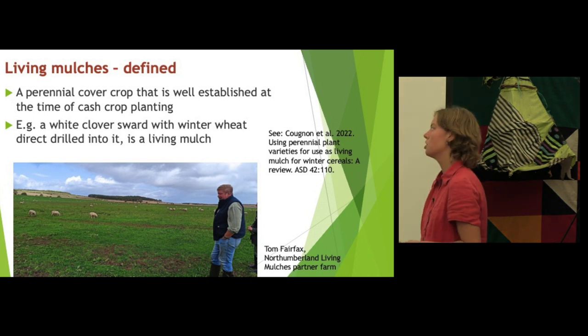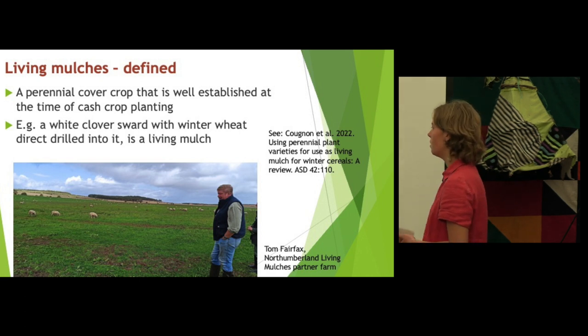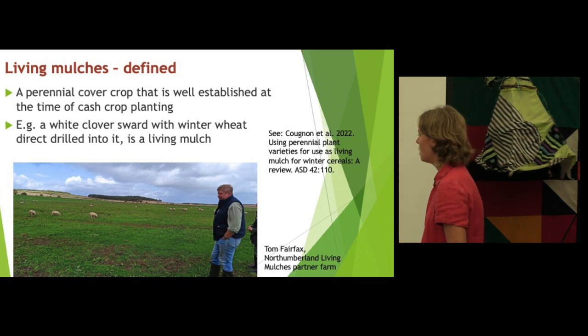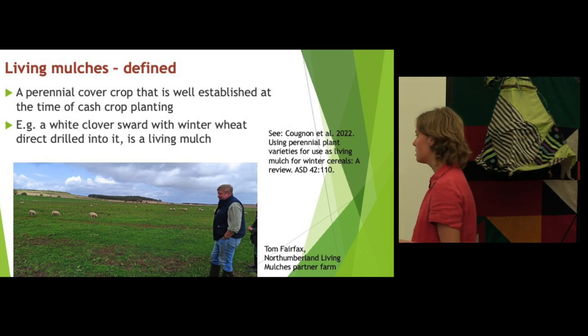So the definition of living mulches is a perennial cover crop that is well established at the time of cash crop planting. An example of this could be a white clover sward with winter wheat direct drilled into it. And as I said, it's ideal for organic and conventional systems.